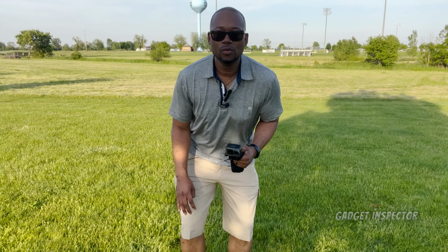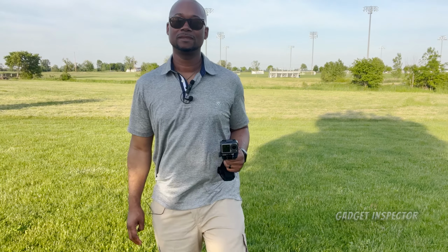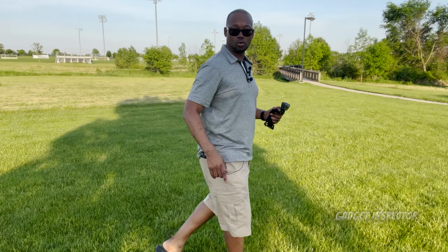Okay, let's try going down. I don't know if it'll track me going down. No, it won't. Okay, just up. Now, what I'm going to do is change the orientation of the phone, because you can use this in portrait mode as well.